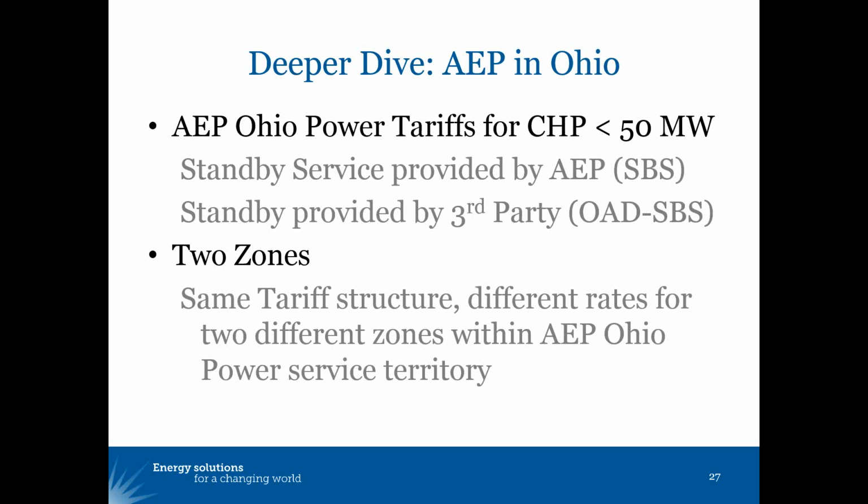So another utility we looked at was Ohio Power, which is an AEP company in Ohio. They offer 2 standby tariffs for CHP units less than 50 megawatts: a standard standby service tariff, and also a standby service provided by a third party, the open access distribution standby service tariff. They offer these tariffs in 2 zones within their service territory. The structure within the 2 different zones is similar or identical. There are different rates in the 2 different zones in some cases. Next slide.